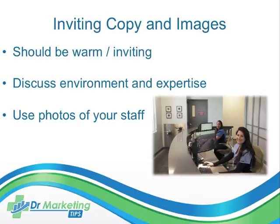So this is why the website can't be cold and heartless. It can't read like it was written for a peer-reviewed journal, and the images can't be of some gruesome, gross surgery, because those things are cool. Some people like them. A lot of people don't, especially if it's a mother making an appointment for a husband or a child. They don't want to see that stuff. The husband and the little boy might, but we want to keep those things behind closed doors whenever possible. Instead, you want to choose copy that is warm and inviting, and you want to highlight your ability to provide comprehensive care for the whole family and your welcoming environment that you work hard to create every single day.